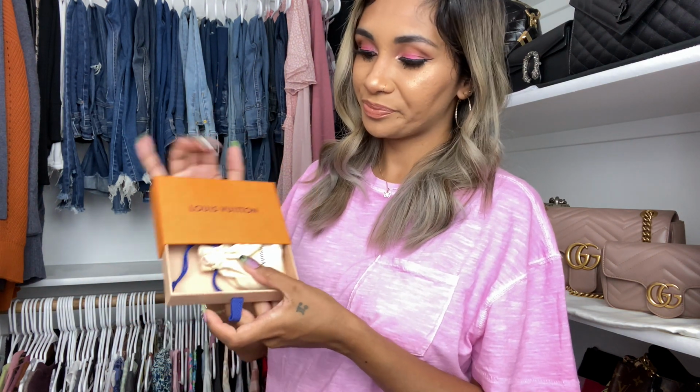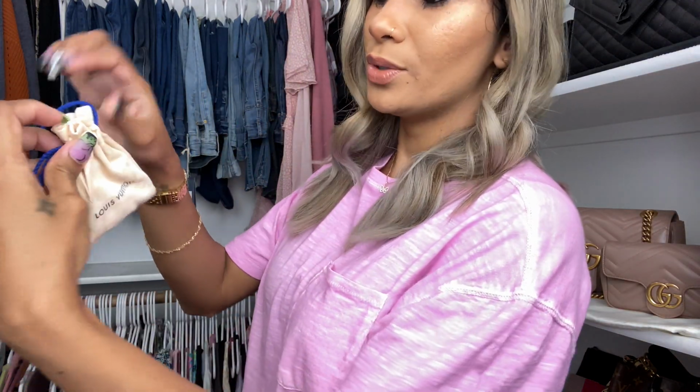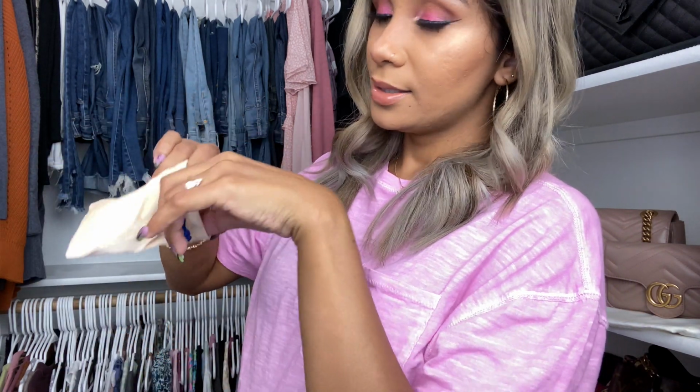Are you guys ready to see what mine looks like? Yay! Okay, so here she is, and it comes in one of these. You can put your jewelry in here and just keep it on your counter. I think it's really cute. Quality is really, really good. And here she is. You guys ready?